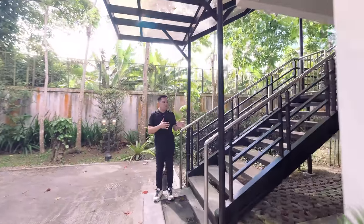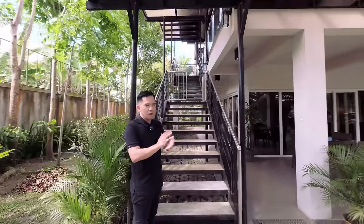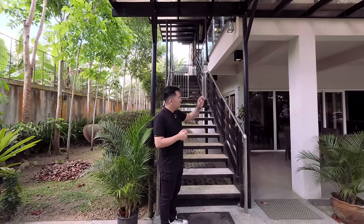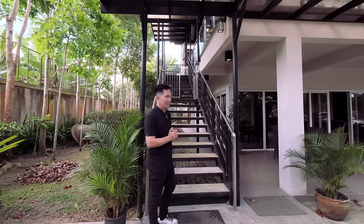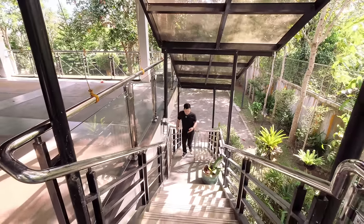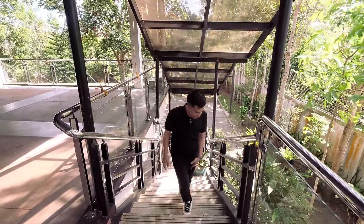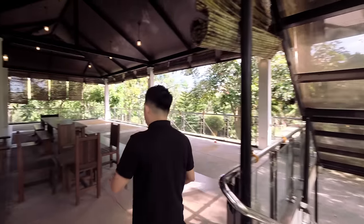Ito sa side, you have a stairway papunta sa second level, the party area, or I think the ballroom area, meeting area. So tamang-tama ito as gawin yung restaurant or your coffee shop dito sa Metro Tagaytay. Okay, let's go. Okay, I love the access kasi maluwag, of course, stable. Banayad yung pag-akyat, no? Senorita design. So, this is the second level.